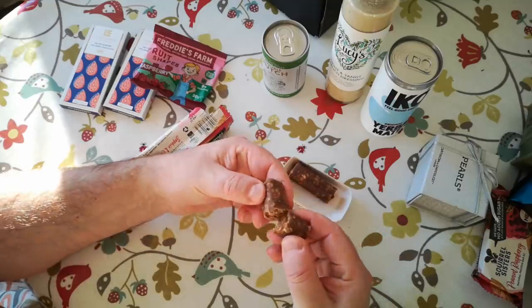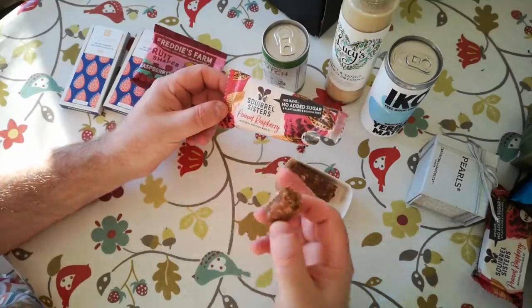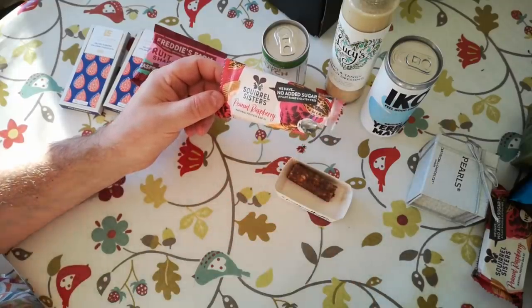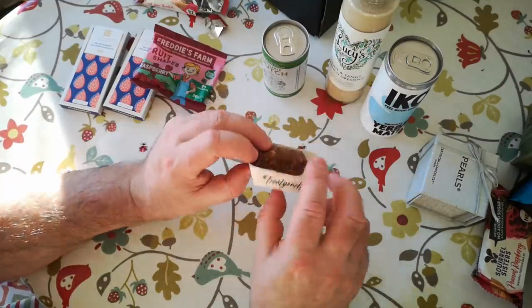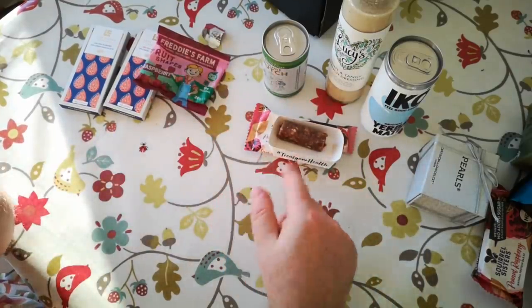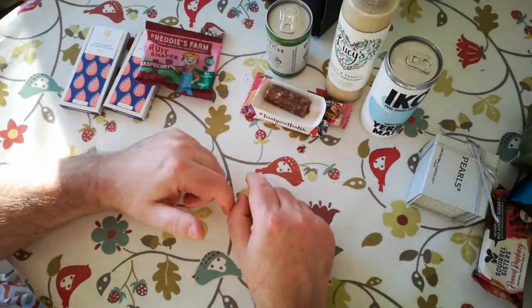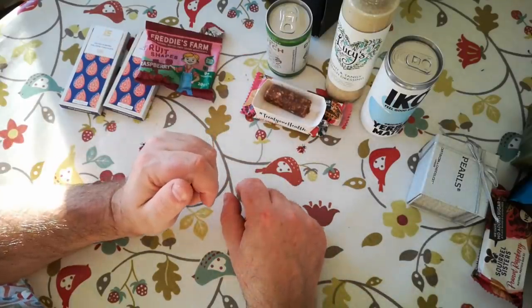Well, it's one of those things you have to chew for a bit before you actually really start to enjoy it. Hashtag treat your health. Yeah, first few little chews of that are a bit like sawdust. But as you go on, it does actually develop some flavour and becomes a bit more interesting. What else are we going to taste?